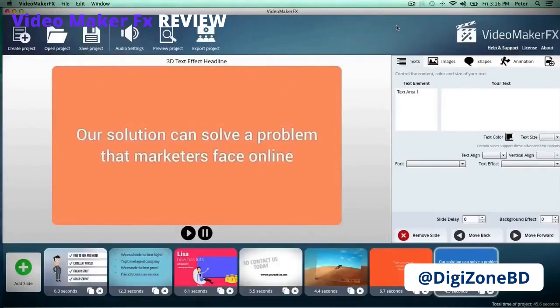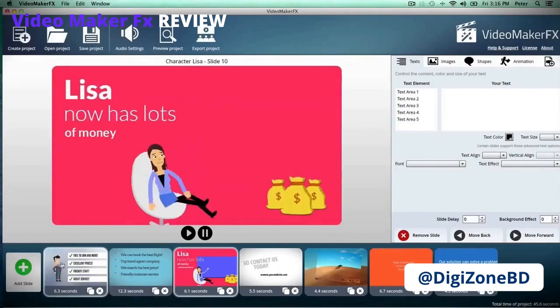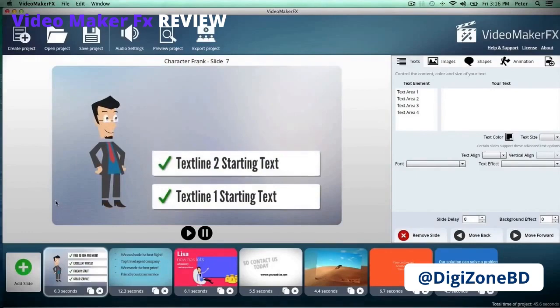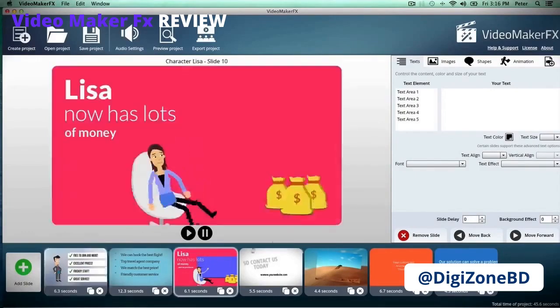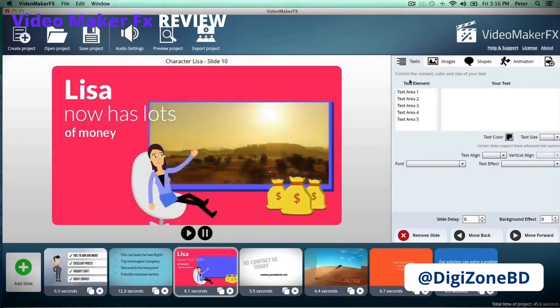Hey guys, it's Peter here, and you're looking right now at the VideoMakerFx video creation software, which, as you can see right now, has been remarkably simplified, but it doesn't mean you're cutting back on any power at all. As you can see, there's a whole bunch of scenes I've already added to my project here in the software. And it just shows you how easy and powerful it is. You get a live preview right here. You can easily customize everything about your scenes right here on the right side.